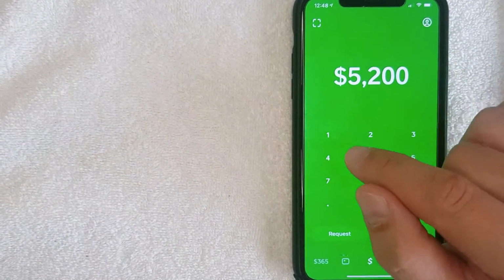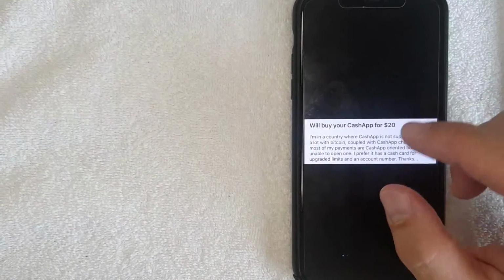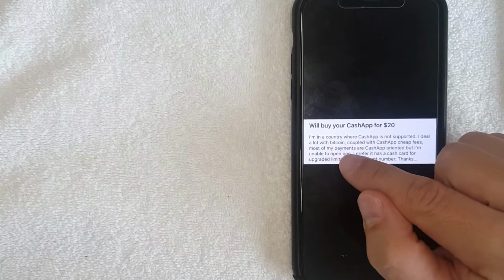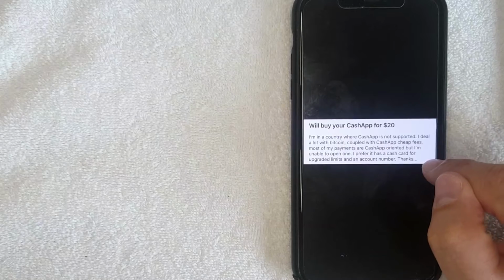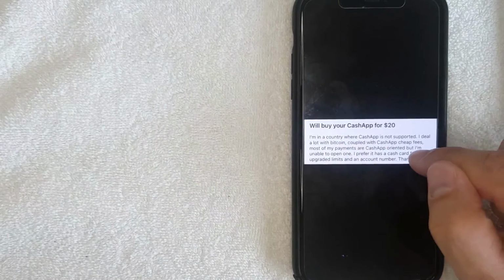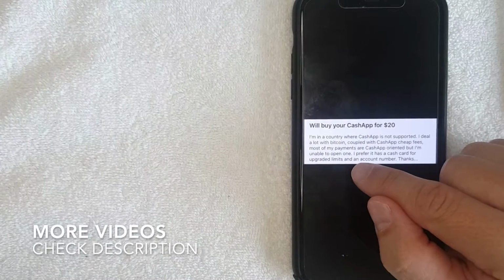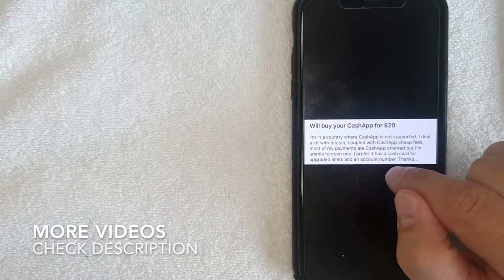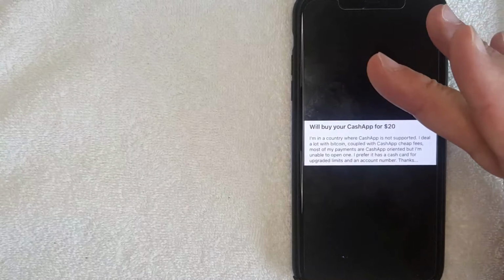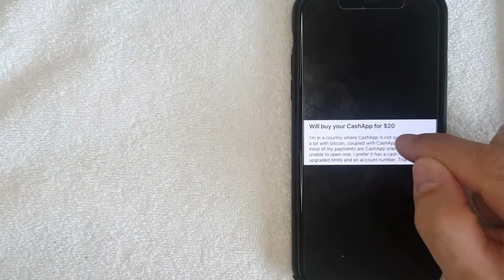First off, let me jump over to a message I just received. Okay, so here is a message that I received. This person said that they're going to buy my Cash App for $20. They let me know that they're in a country where Cash App is not supported, and that they deal a lot with Bitcoin. They're saying that because Cash App has cheap fees, most of their payments are done with Cash App. However, they're unable to open one because they're in a different country. I'm not sure how they're able to do Cash App transactions and Bitcoin transactions if they were never able to open one, but I guess that's where I would come into play. They're saying that they will buy my Cash App account for $20.